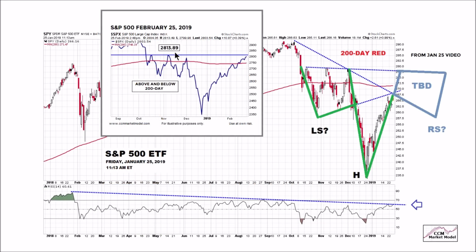This is the area of potential resistance that we covered on short takes this week. Clients and regular viewers may remember that we covered the possibility of the market forming an inverse head and shoulders pattern, which is a bullish pattern, back on January 25th of this year using an SPY chart. If this turns out to be a left shoulder, it's noteworthy that the S&P 500 and SPY moved above and below the red 200-day moving average numerous times. Thus far, the S&P 500 has held above the red 200-day.